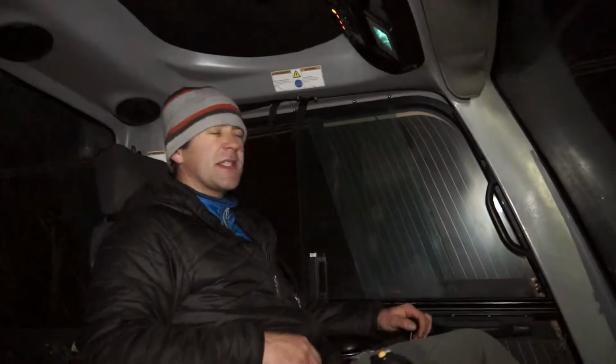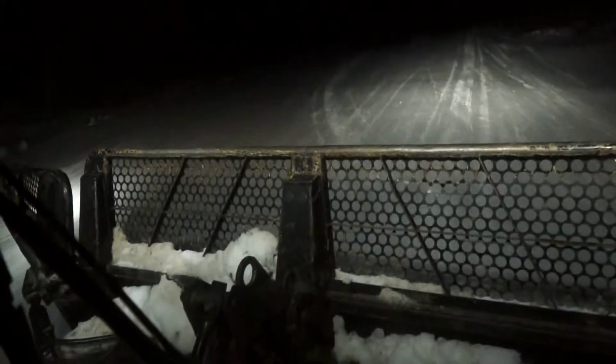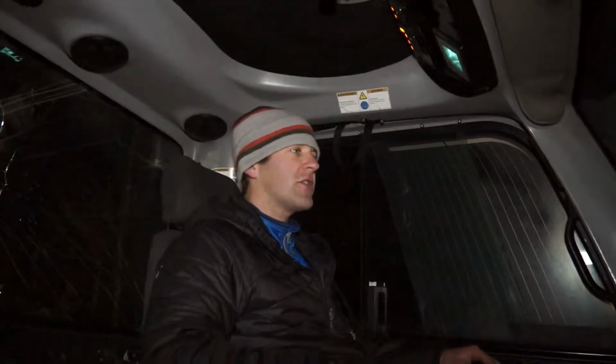We're tracking it out as the snow's starting to set up, so it breaks it up a little bit. Then we'll come back through with the tillers a little bit later and break up the ice chunks. Just prepping the surface for tomorrow. Trying to get on it as the temperature's dropping.